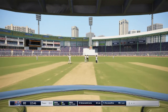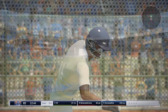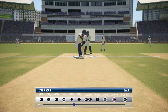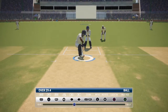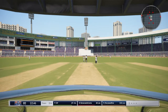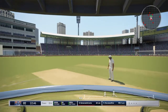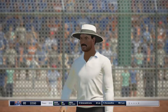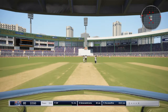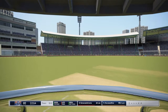He's trapped in front there. Not sure how the batsman survived that. He rejects the appeal. Good shot, runs for sure. Good effort, 4 runs. The bowler was punished on that last ball. Reverse sweep this time. Solid shot, goes for 4.